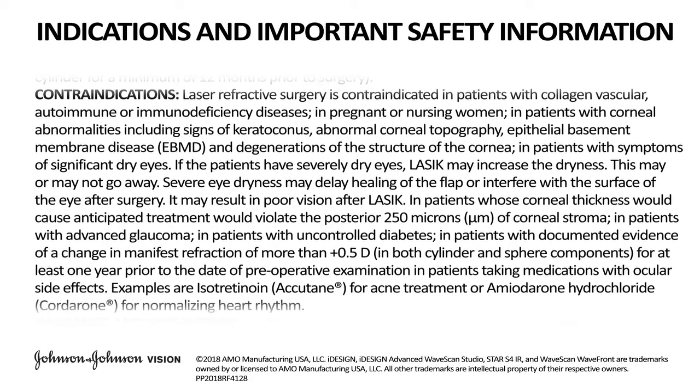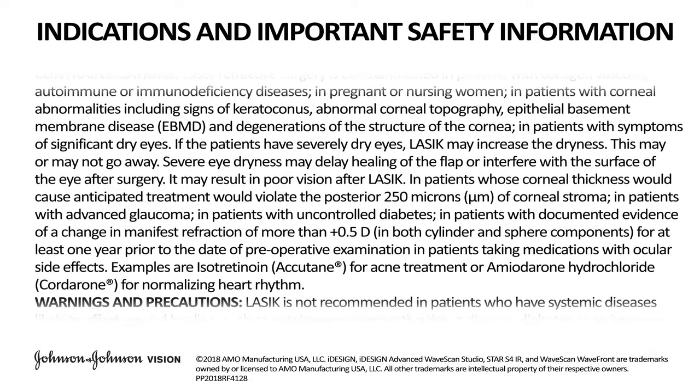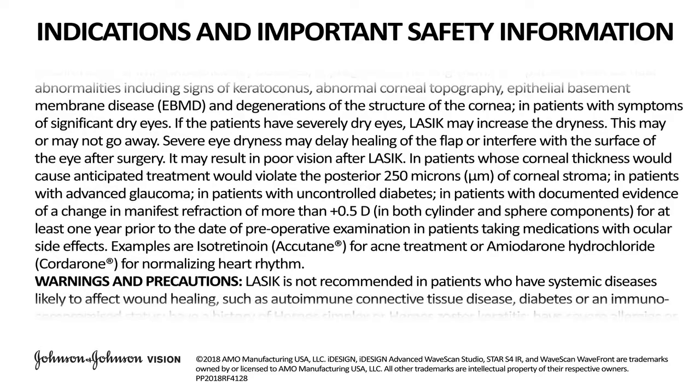If the patients have severely dry eyes, LASIK may increase the dryness. This may or may not go away. Severe eye dryness may delay healing of the flap or interfere with the surface of the eye after surgery. It may result in poor vision after LASIK.